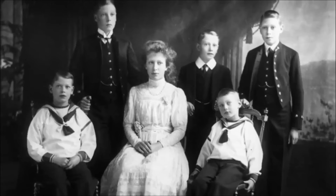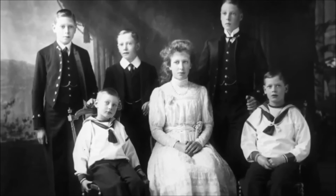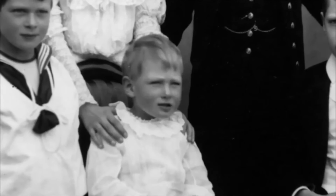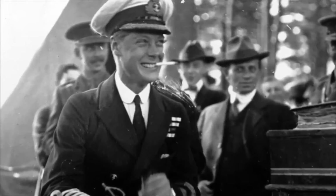And when he died at the age of 15, his brother, the future Edward VIII, said he was more of an animal than anything else. How cruel, how unsympathetic. But to Edward, that was the way it was. He's the royal family's dirty little secret.